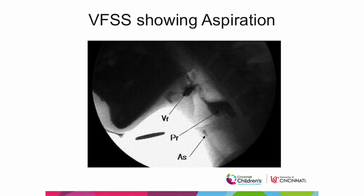So this is a picture of a video fluoroscopic study. Obviously, it's a video, and I didn't get a chance to download the whole video. But here what you're seeing is the airway, and this is the contrast, the black, going into the esophagus. But as you can see, there's some black in the airway as well, and this is the little amount that the patient has aspirated into his airway.